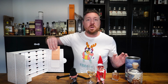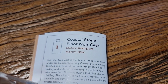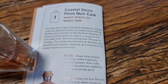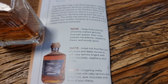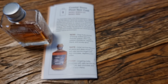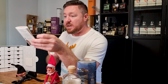All right, so the booklet, we'll pull it out. Now, I know that it's going to give me tomorrow's whiskey away, so I'll try not to read too much of it. Coastal Stone, the Pinot Cask, is the third expression released under the Elements series for Coastal Stone. Distilled and matured on the northern beaches of Sydney and laid down to mature in ex-Pinot casks from Tasmania during the first year of distilling. This whiskey has had time to develop some beautiful and complex characters and has evolved in the coastal maritime environment. So, Tasmanian wine barrels have been used for this. All right, go back to it.